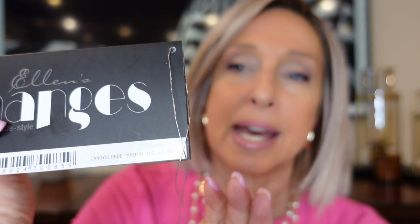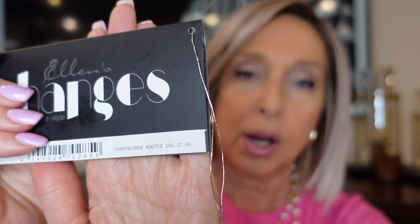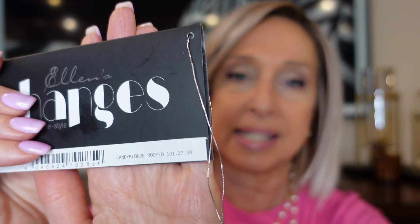Okay, so now that we have an idea of what color breakdown means, let's look at the color breakdown of this wig in Candy Blonde Rooted. If we look at the tag, you'll see there that there's 3 numbers, 101, 27, and 60. 101 is our pearl platinum, which you can see in here. The 27 is your reddish blonde, and the 60 is almost a white.